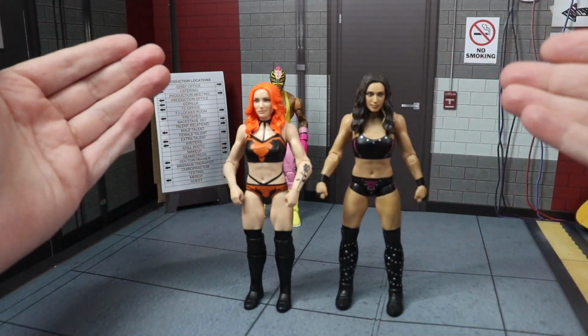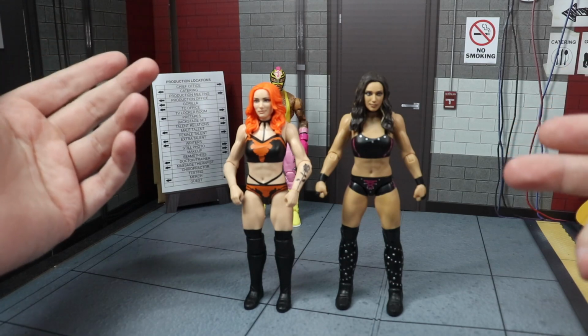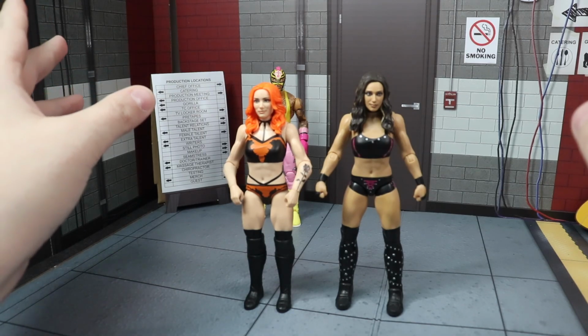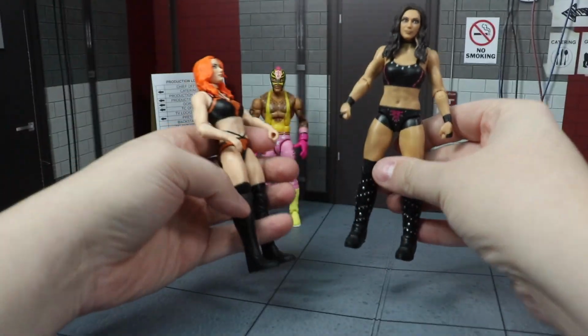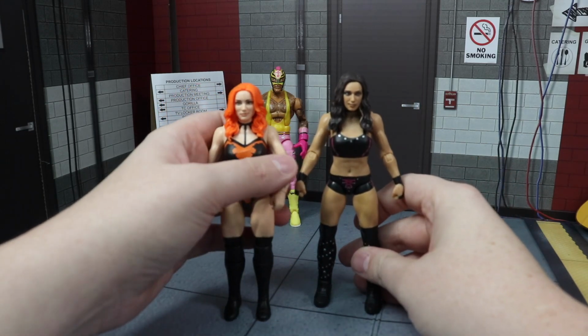They are both one per case, which is absolutely insane considering it is two first-timers in the line. Now, the Basic figures do have their flaws, don't get me wrong, but the head scans on both of these figures are just unmatched. They are so good. Not much detail on the back, but they're just so good.